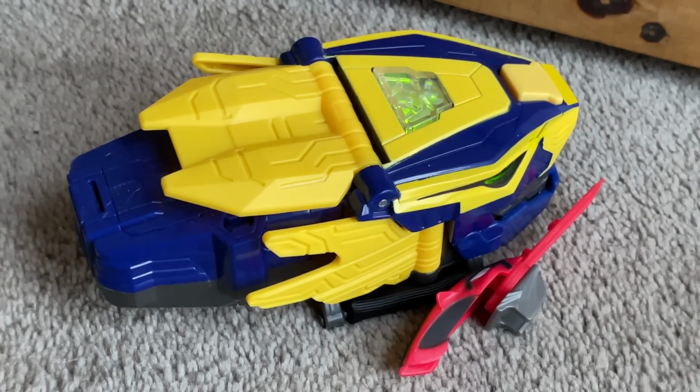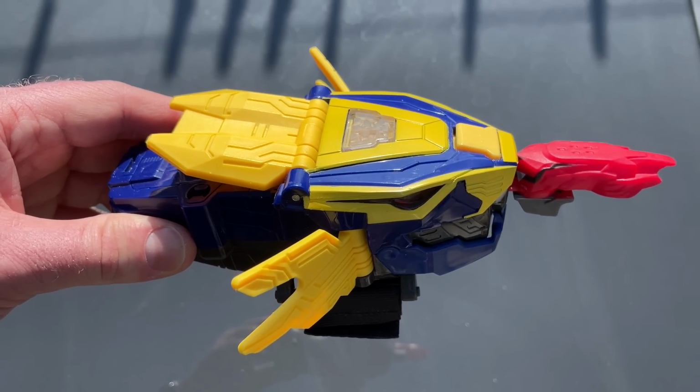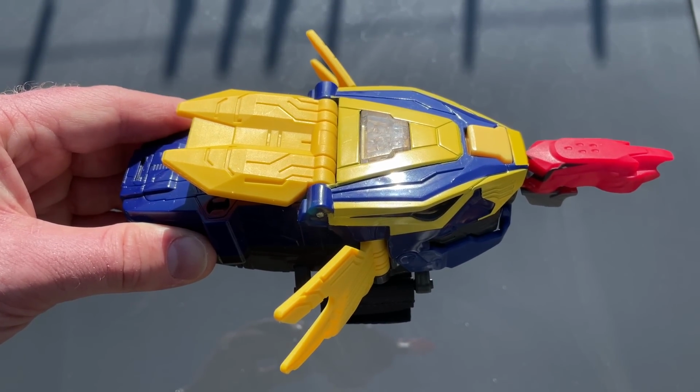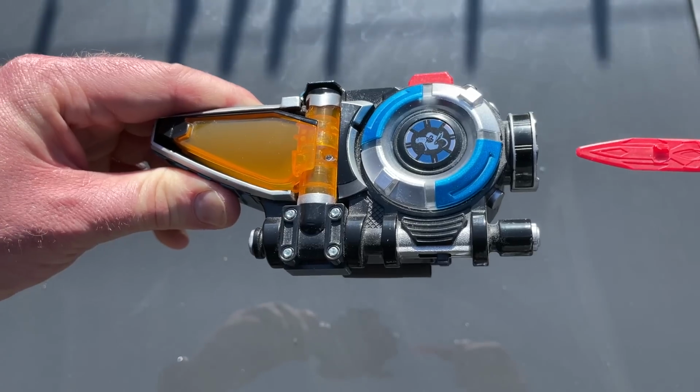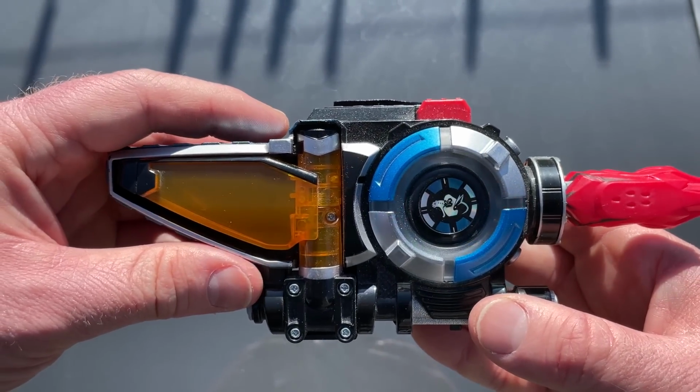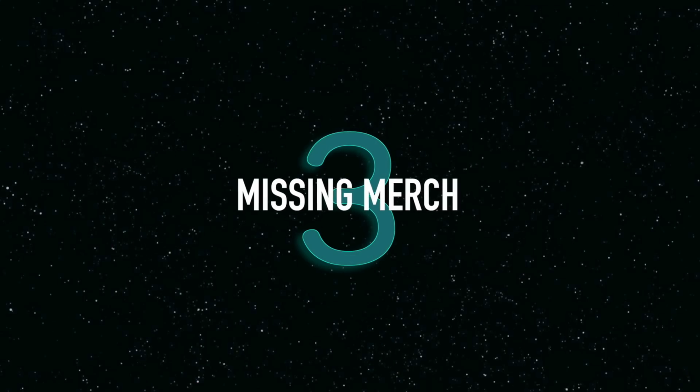Having said that though, when it's right, it's great, and there's more sound effects, more actor likeness, I guess, voices than the original Morpher. If we could take the look and the volume, and I guess the electronics, of that first Morpher and insert the broader range of sound effects from the second Morpher, I think we'd have a perfect toy. Number 3, missing merch.